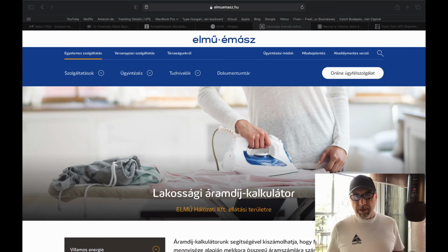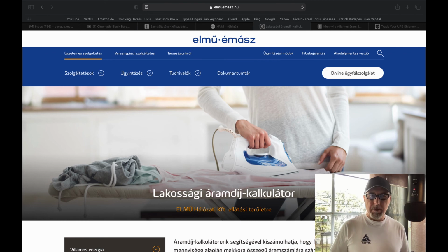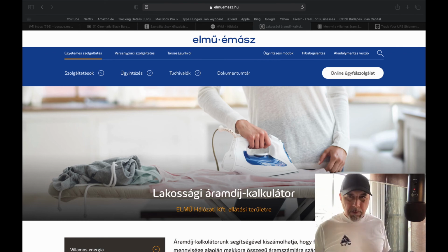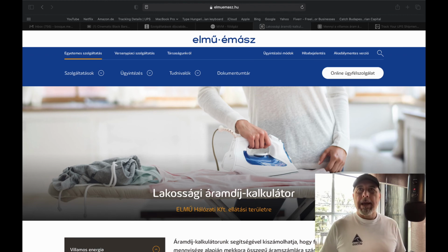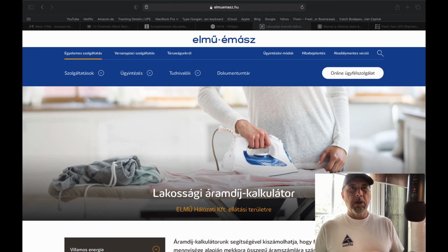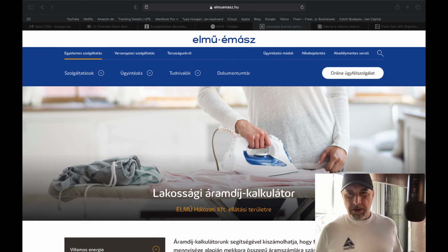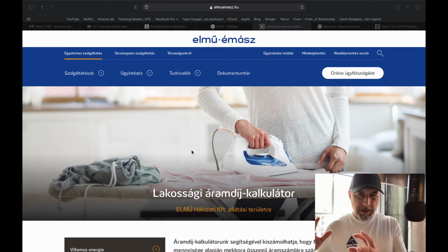All right, so you got your bill from the landlord. You got your electric, you got your gas, you got your water bill. Hopefully a scanned copy of the bill, and you want to make sure that those numbers are accurate. So there is a calculator tool on the Elmű site, which you can actually use to make sure those numbers are correct. This video is really going to be focused on the contract and what you need to ask the landlord, what you expect from the landlord.